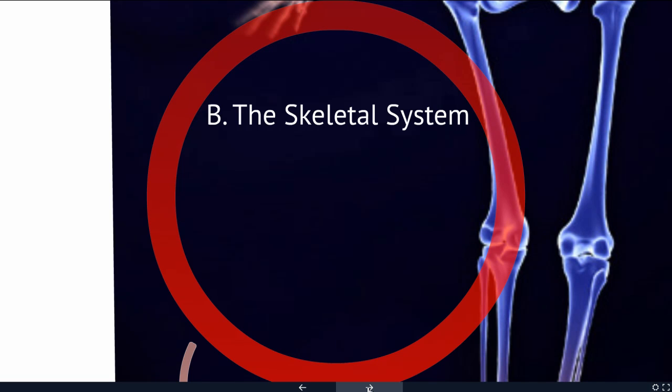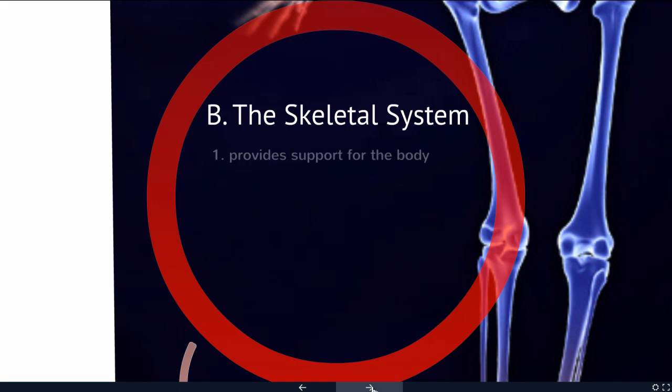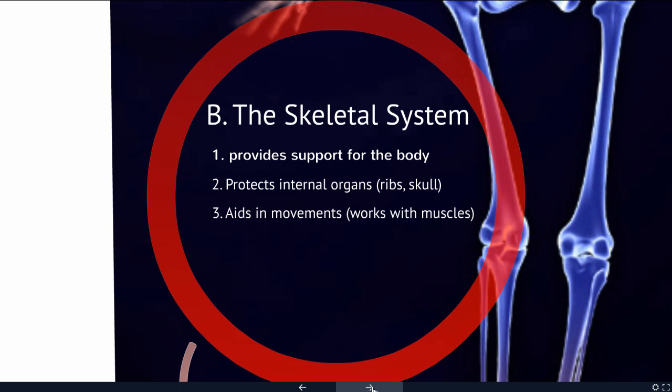Our next system is the skeletal system, and our skeleton has 5 main functions. First, it provides support for the body. It's going to protect our internal organs, especially using the ribs and the skull. It's going to aid in movement. Muscles need to pull against something, and this is going to be the solid structure they can pull against.